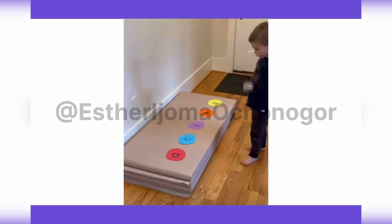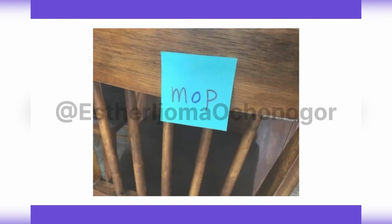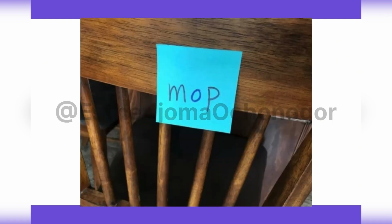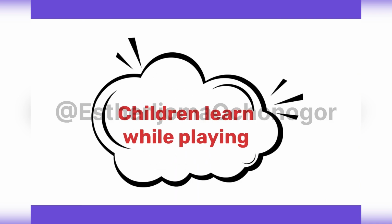You can also scatter the sounds around and ask the child to jump on the sounds to identify the sounds that you've taught them. You can also do a scavenger hunt, that is hiding the sounds around the house or the classroom and asking the child to look for the sounds that you have taught them. Let them play at the same time they're learning. Children learn while playing. I hope you know that.